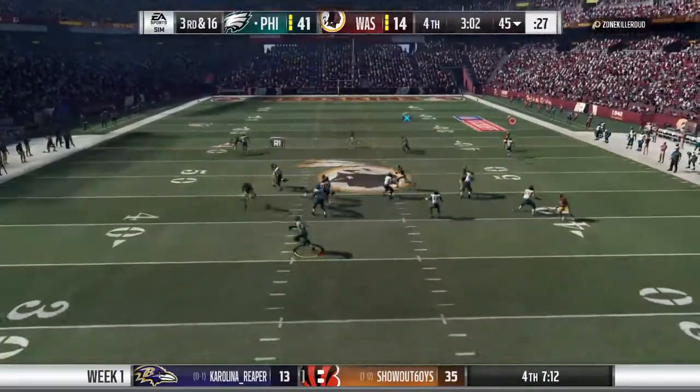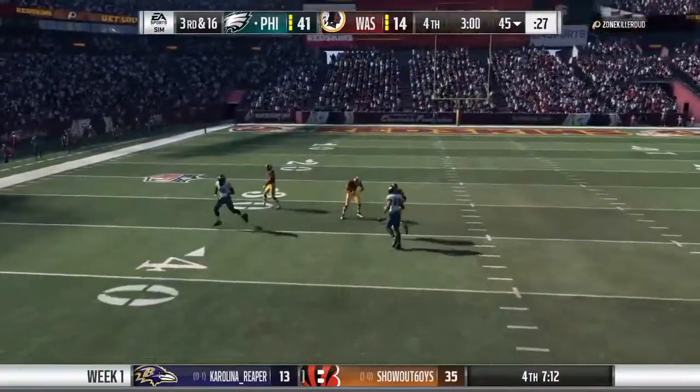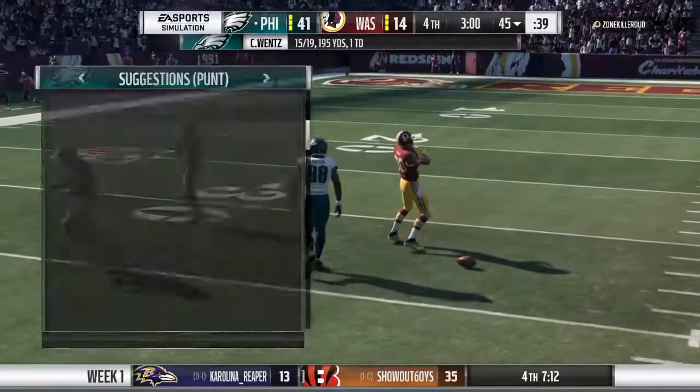Match started. We took C, they took A, they took B, and they're pooping on us.